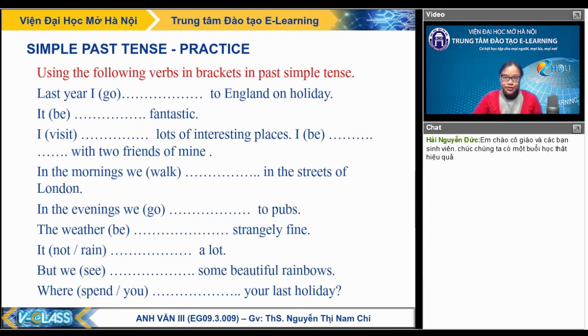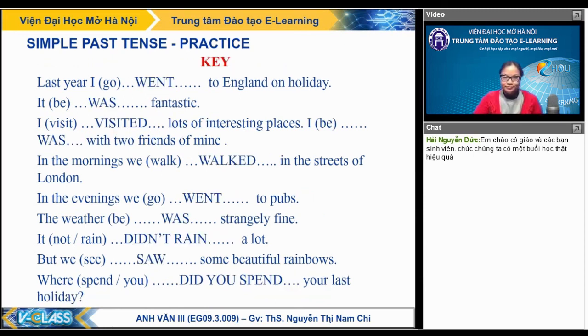Okay, so have you finished? And here is the answer. Last year, I went to England on holiday. It was fantastic. I visited lots of interesting places. I was with 2 friends of mine. In the mornings, we walked in the streets of London. In the evenings, we went to parks.